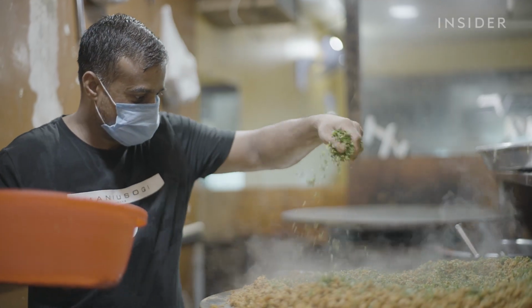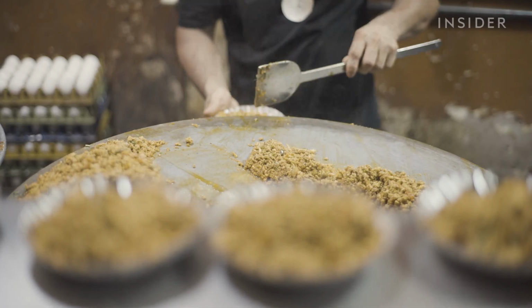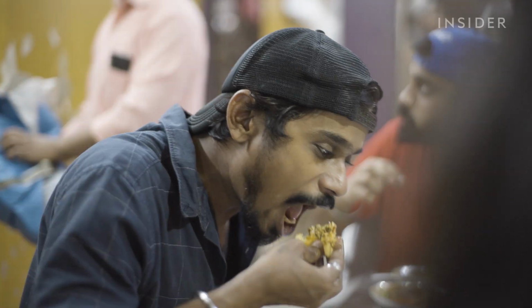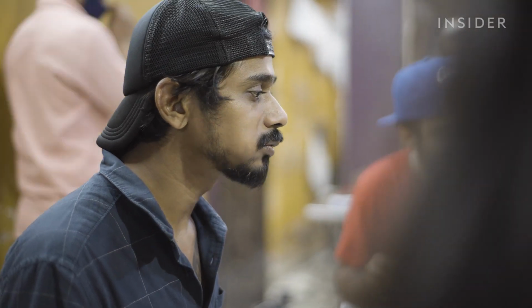The final dish is garnished with cilantro and portioned into plates for each customer to enjoy. It is served with a buttered toasted piece of pav and an onion tomato salad. If the spice is too much to handle, you can request a side of yogurt.